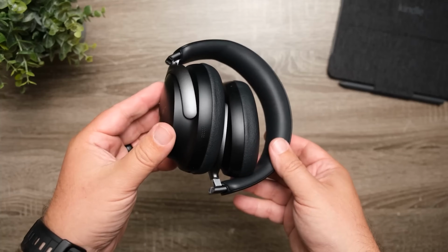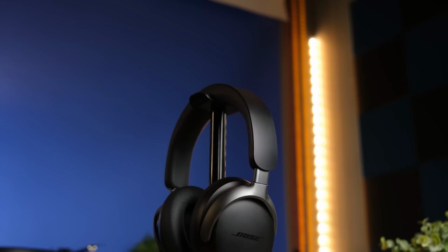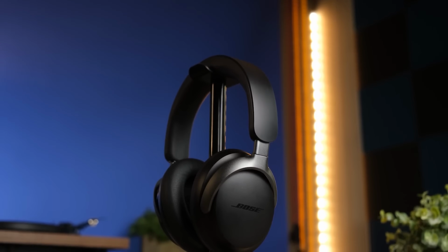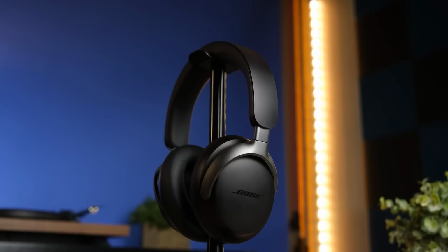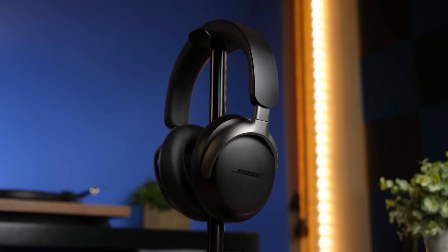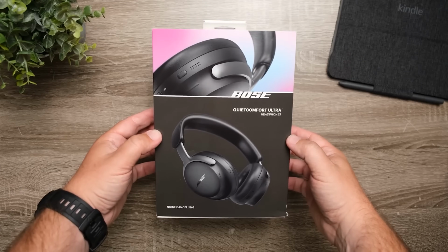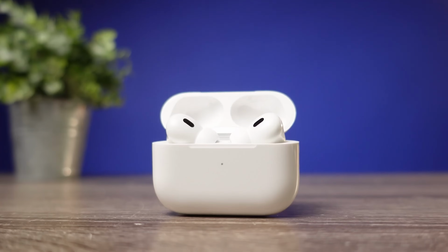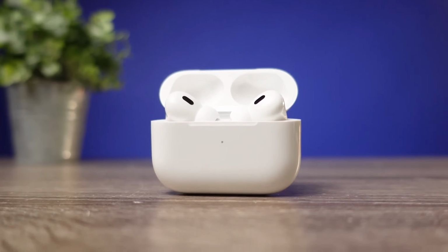In comparison, from a design standpoint, this is a very slim and stylish pair of headphones, and I think that it sounds better and has better noise canceling than the AirPods Max. So even at full retail price, these are about $120 cheaper, but they go on sale a little more often, so you can find them even cheaper than that. Now the next pair that I want to talk about is the AirPods Pro.